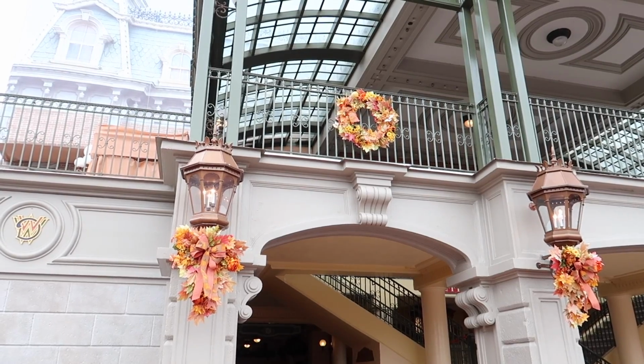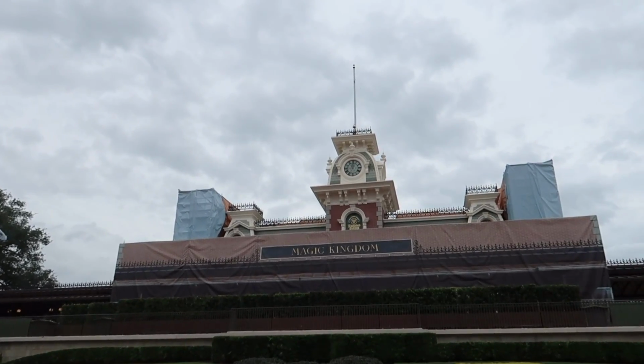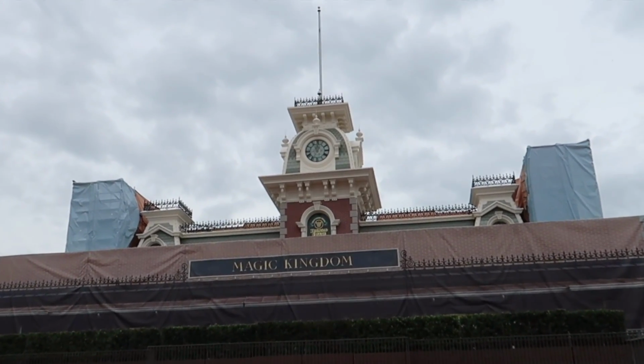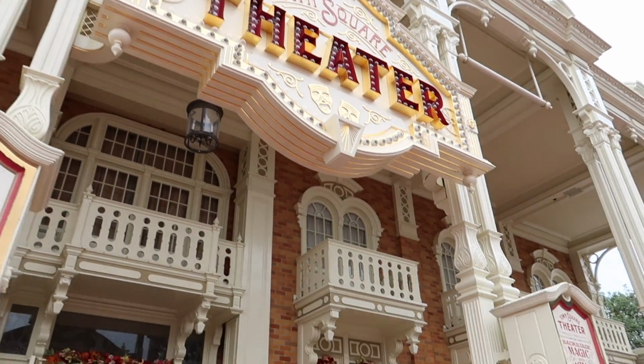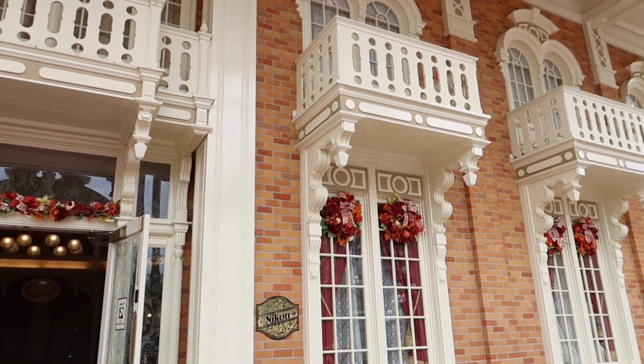Here on the train station, we can see fall wreaths, flowers, and decor. Well, looky here. A lot more of the train station has been uncovered. We can now see the railroad office window, the clock at the top. The town square theater's also covered in trim. We can see these beautiful fall flowers and wreaths.